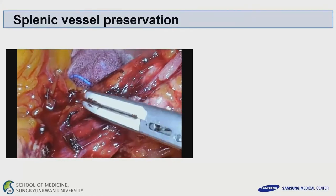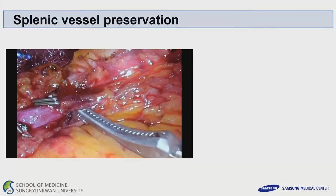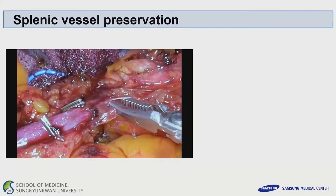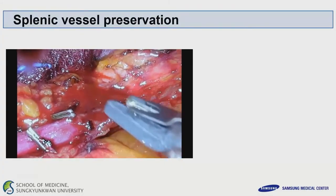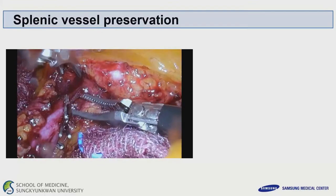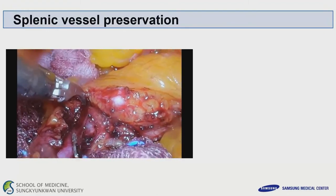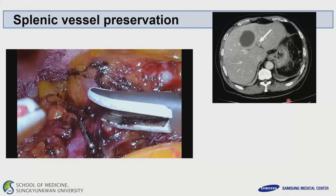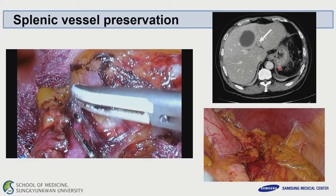Some surgeons prefer using an energy device. Sometimes, dividing splenic vessels from the pancreas may induce bleeding. Sometimes it can be done safely. In some situations, excessive manipulation of splenic vessels may induce thromboembolism in the portal system. But I think short segmental resection like this may not be associated with bleeding, thromboembolism, or vessel patency issues.